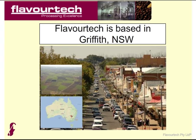Flavourtech is actually based in Griffith, which is in New South Wales, probably equidistant between Melbourne and Sydney by about 6 hours by car either way. And the reason why we're based in Griffith is because we're in the Murrumbidgee irrigation area, which is one of the largest food producing regions in Australia. And that's where we began as a company back in the wine industry about 30 years ago. And we are based in this region.